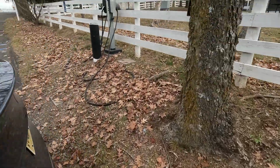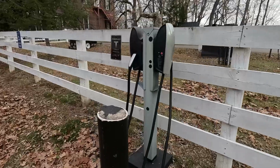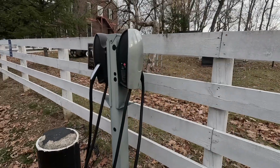Tesla's continually sending out software updates. Many of those updates deal with charging speeds, times, and functionality to help you get on your trip and reduce the amount of time you actually have to charge to make it to the next destination.